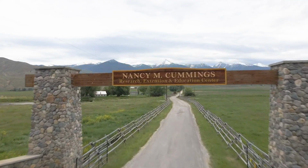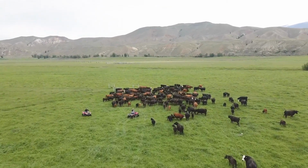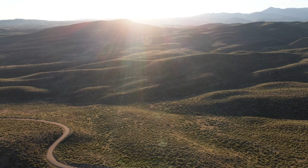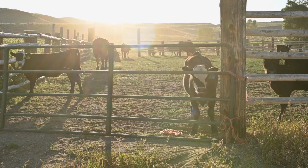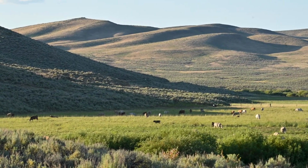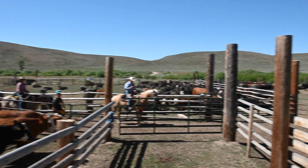Well, there's two different reasons why it's important and unique. The first one is at the Nancy Cummings Center, where is the irrigated system. At that location, it did not really reflect the normal management systems that are used by cow-calf producers in Idaho. So having the range component was key for us to being relevant to the producers of Idaho. The second thing is having that ability to compare the two systems creates a unique situation where there's very few other universities in the US that can have these kind of comparisons with animals of similar genetics and that have been bred through artificial insemination to the same sires.